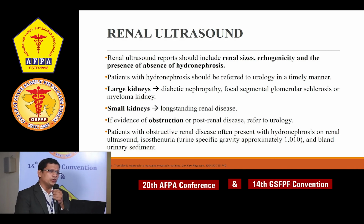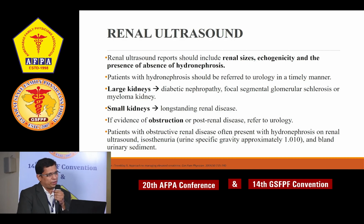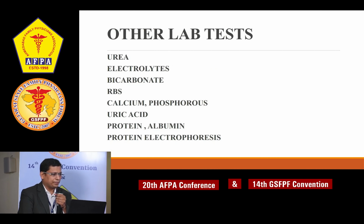Small kidneys usually suggest some long-lasting kidney disease, or maybe the patient has CKD, or those patients who have a cardiorenal problem or reduced cardiac function can have small kidneys in the longer run. If there is evidence of obstruction, then refer to urology. If there is no evidence of obstruction, we should consider the size, echogenicity, and other things; renal artery Doppler can also be ordered if a young patient with hypertension remains.